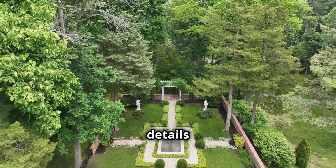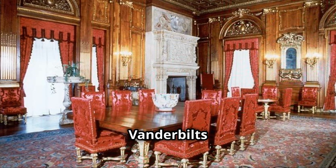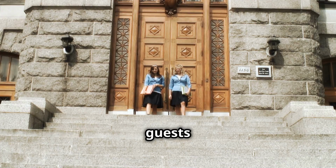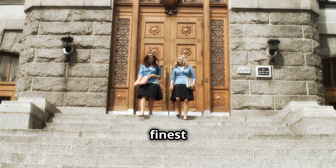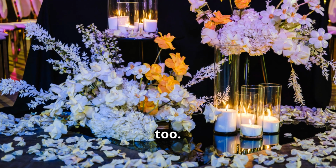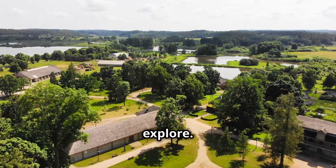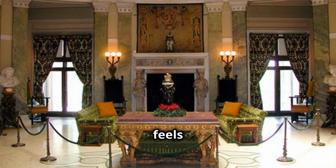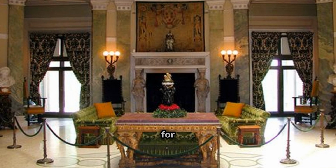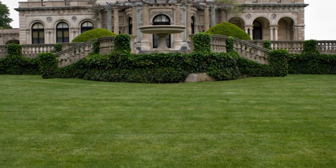Inside, you'll find intricate details everywhere you look, from the ornate ceilings to the elegant furnishings. It's easy to picture the Vanderbilts hosting lavish parties, their guests strolling through these halls in their finest attire. But beyond the grandeur and the opulence, there's a sense of warmth here too. Maybe it's the sunlight streaming through those large windows, or the way the gardens seem to invite you to wander and explore. Whatever it is, the Vanderbilt mansion feels like more than just a museum. It feels like a home frozen in time, just waiting for its stories to be told. And that's a special kind of magic.